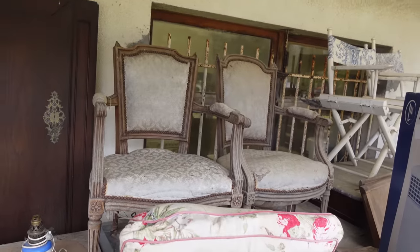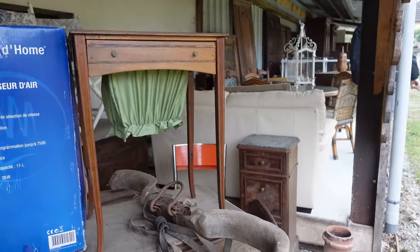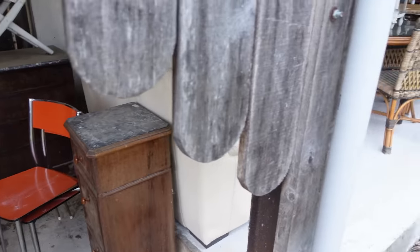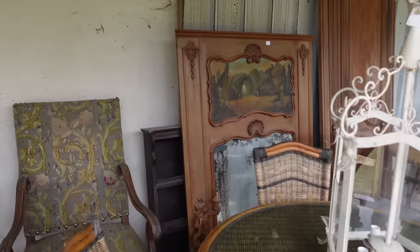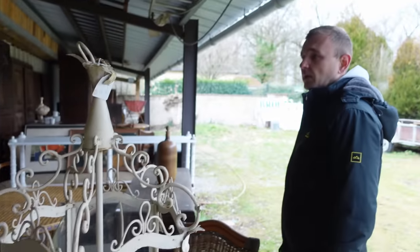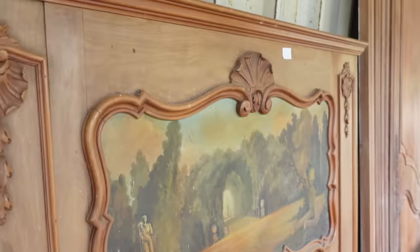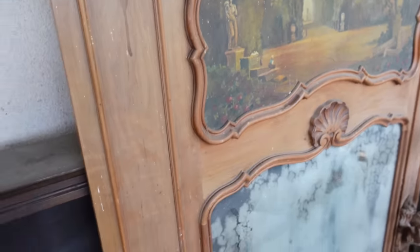Beautiful little Louis XV style chairs there. They're nice. The mirror's nice, isn't it? I was just about to say, that's lovely with the lights and the picture and everything. For the 400 bedroom, that'd be beautiful, wouldn't it? 270. Yeah, that's beautiful. 270 is not too bad, to be honest, either, is it?